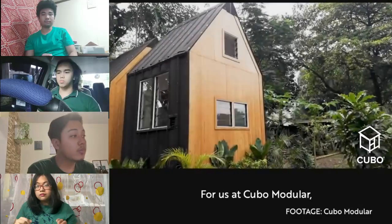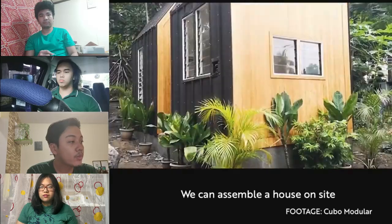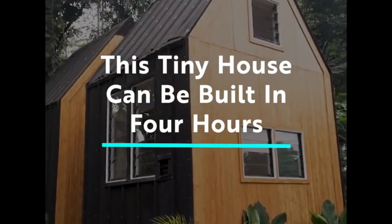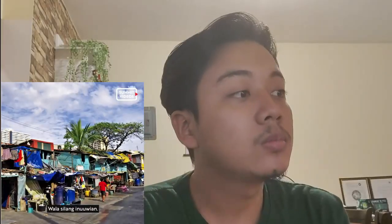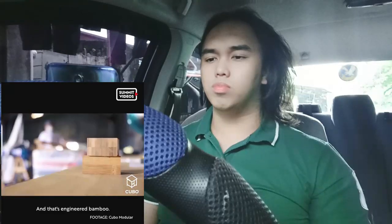For us at CUBO Modular, we use a proprietary panel building system. We can assemble a house on site in a matter of hours. We started Kubo because we believe that everyone deserves to have a place that they can call their home. Unfortunately, for more than 4 million Filipino families, that's roughly 20 million Filipino, who don't have a place to call home. At the end of the day, wala silang inuwihan. So we've made it our mission to make sustainable, affordable, and dignified housing available to all by using a truly sustainable material, and that's engineered bamboo.